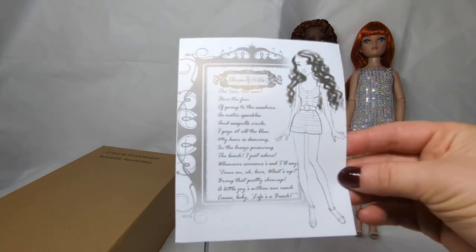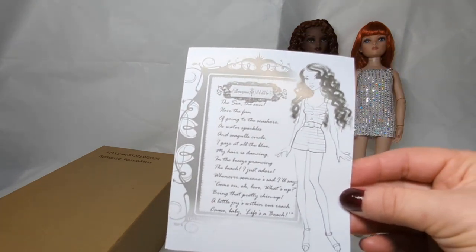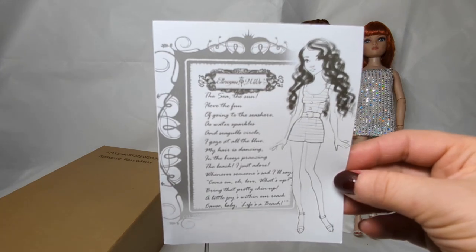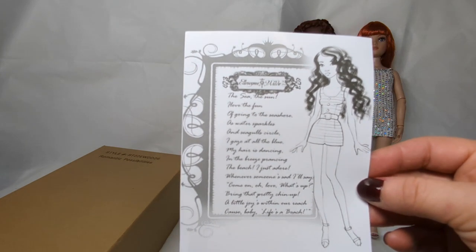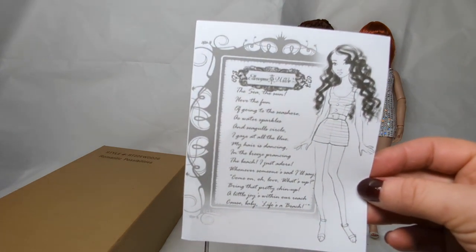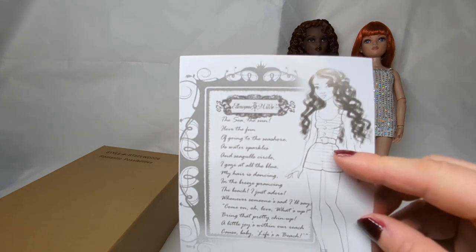In Neema's box, I also found her little poem card. Now, I didn't find one of these in the Chasing Rainbows box, and I think Ellowyne's always come with one, so I might check with Rachel, see if that got forgotten. And I would just tell any buyers, if you get one without a card, maybe that's worth checking. These are quite cute, and I think collectors enjoy having them. Each Ellowyne release since the very first one, I believe, has come with a unique poem and this stylized drawing of the doll.